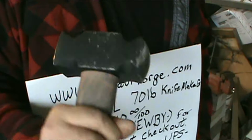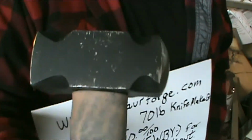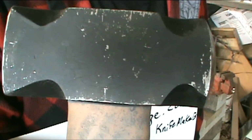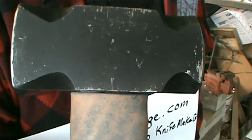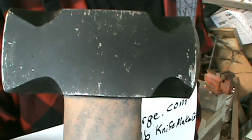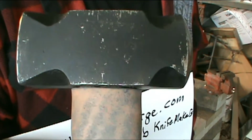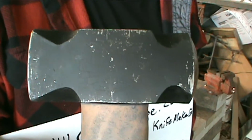So anyway, I filed on this one and ground it down, and then I etched a bulldog in it. I don't know if you can see that or not, but I didn't go real deep, and then I painted it black. But anyway, it's a bulldog with crossbones in its mouth with a DBK, and I've done that on both sides.